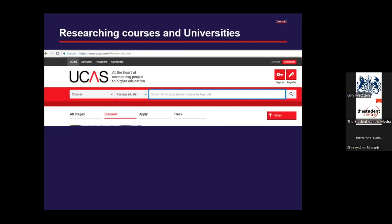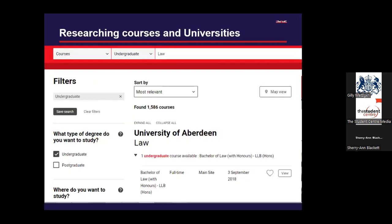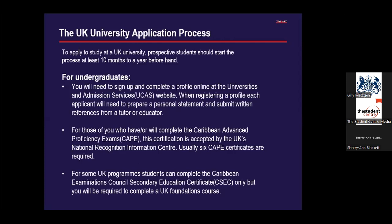So to apply to study at a UK university, prospective students should really start the process at least 10 months to a year beforehand. And the UCAS website can definitely help you in doing that. To begin, you will need to sign up and complete a profile online on the UCAS website. And when registering a profile, each applicant will need to prepare a personal statement and submit written references from a tutor or educator.